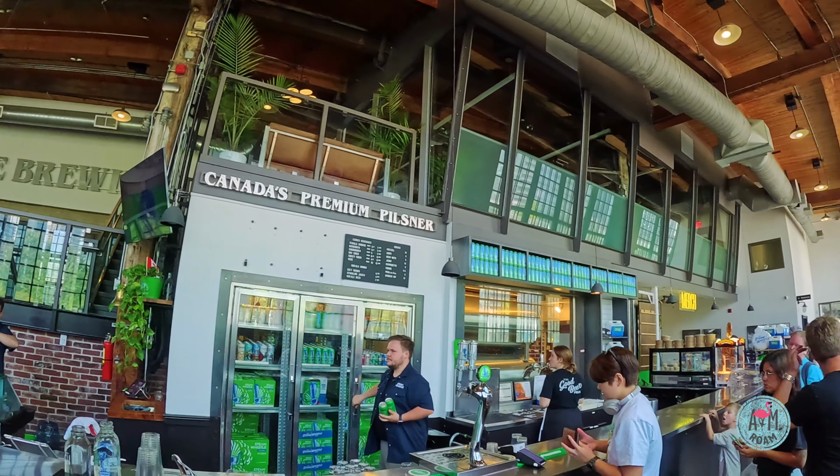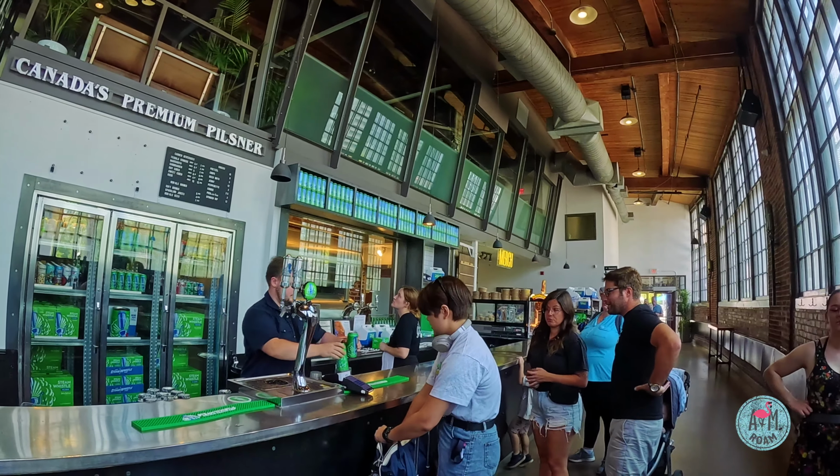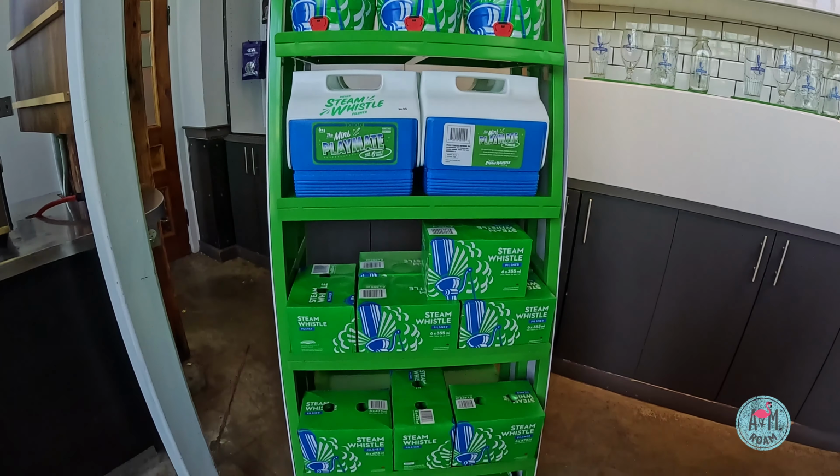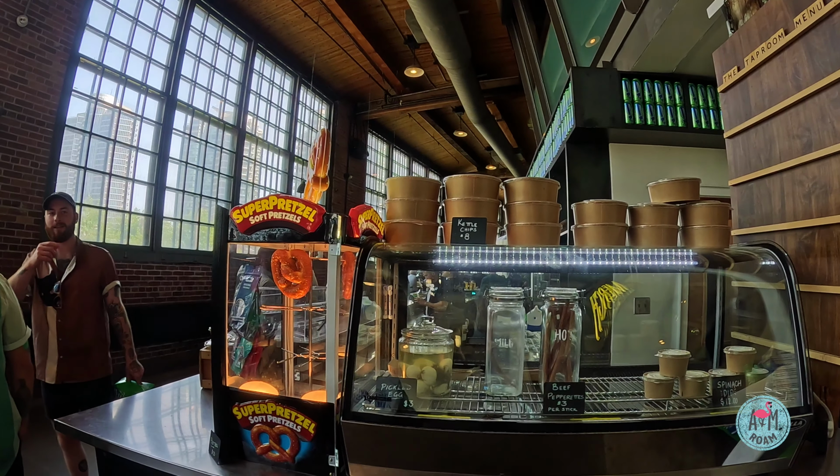The cool thing about the tap house is you can just kind of pop in and grab a beverage and find a spot to sit and enjoy while you get a glimpse of their brew house. A nice frothy bev.